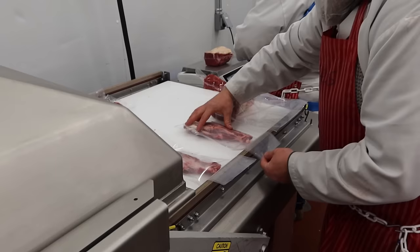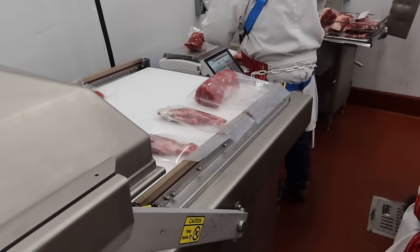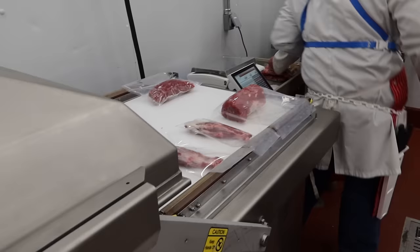Sealing it up. Even the things like how to run a backpacker properly. You can see he's flattening out the wrinkles so he doesn't lose a seal. Learn all that here too if you don't know it already. And you got to learn to work as a team and make sure everything gets labeled correctly, because this is going straight out to the store.